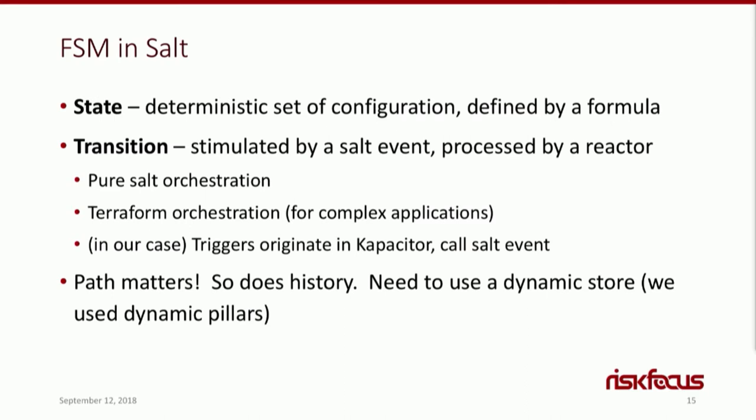One note: in a state machine, path matters. So when you go from one state to another, the direction and the connectivity make a difference. And when you're defining it in Salt, that means you need some dynamic store. So we actually used etcd as a dynamic pillar.